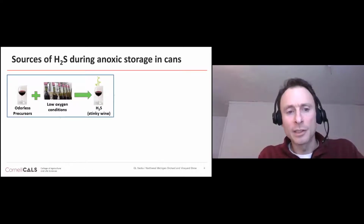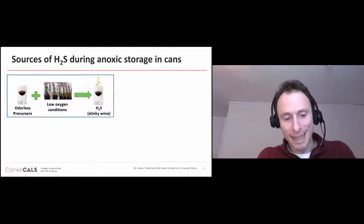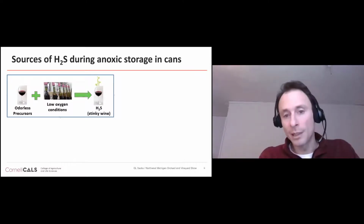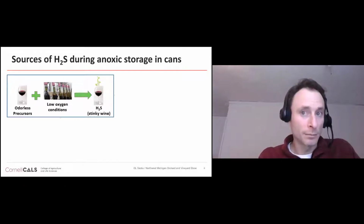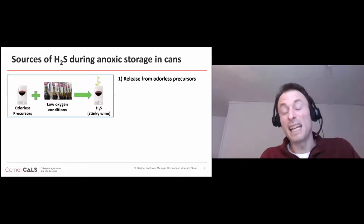The only source of H2S in wine is not SO2. In fact, that's an unusual source. It's well established that you can have a wine and it goes into a bottle, and then after some amount of time, it comes out stinky. And that stinkiness is, at least in part, for most wines, due to formation of hydrogen sulfide during anoxic, that is, minimal oxygen storage. And that will happen even in glass packaging. Could happen in tank, for that matter.